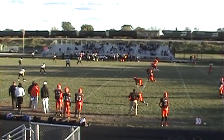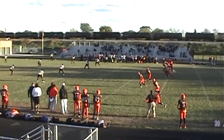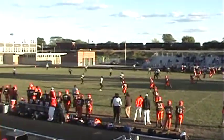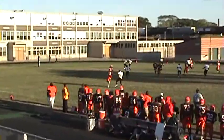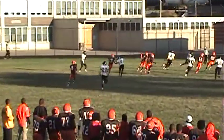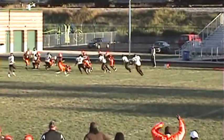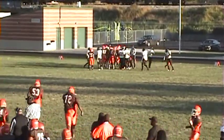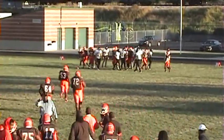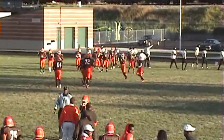We're awaiting the kick. The whistle's been blown. And here's the kick. It's to number 34, he's down the side. He's hit, drops the ball. Coming and hit on number 7. Cross the Julian Jaguar.